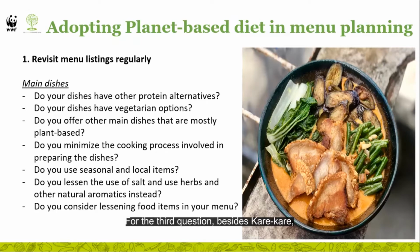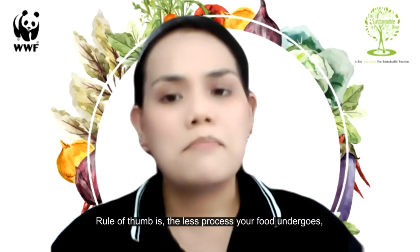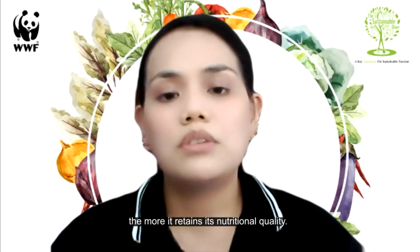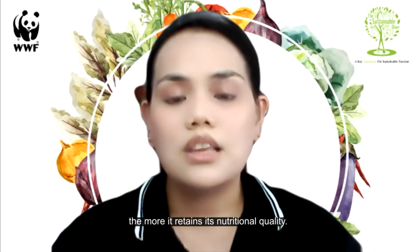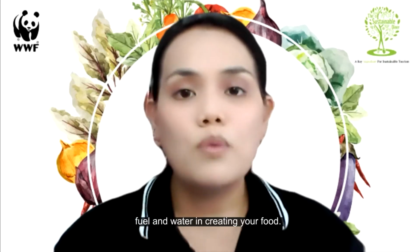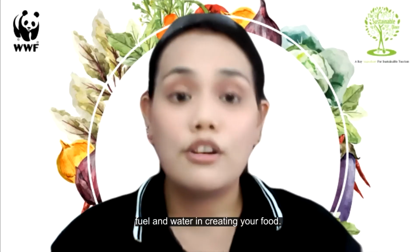For the third question, besides kare-kare, do you have other main dishes that are mostly plant-based? Do you minimize the cooking process, such as cooking time for the main dish to be cooked? So, rule of thumb is, the less process your food undergoes, the more it retains its nutritional quality. It also reduces the use of your electricity, fuel, and water in creating your food.